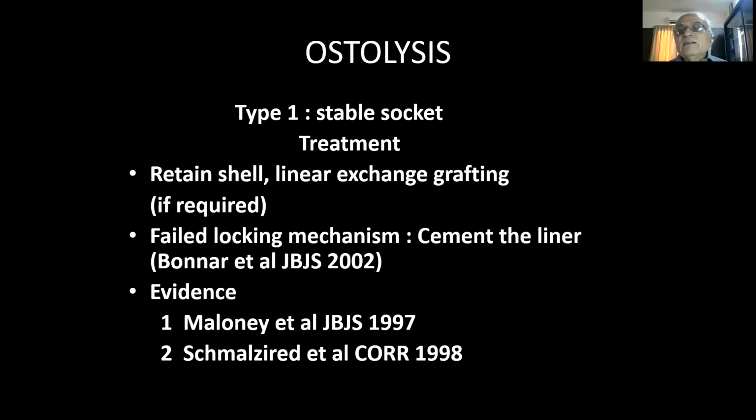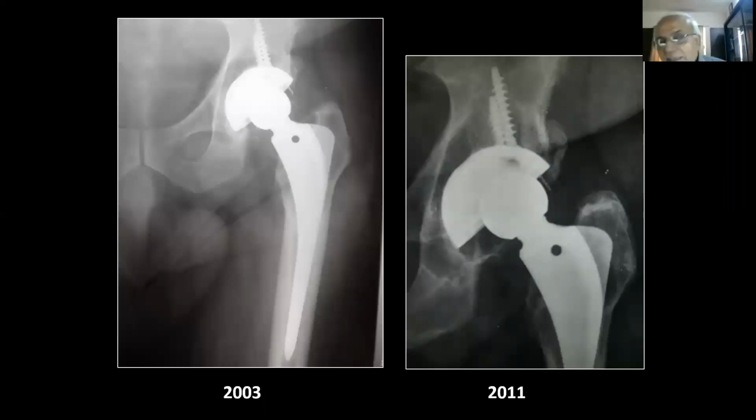Failed locking mechanism: suppose the locking mechanism has failed and the patient is very elderly and the size is large, then at the last moment you can take a high speed burr, roughen the inside of the metal shell, and put in a cement liner. But this is only for elderly patients, not the young and active. The evidence is good.